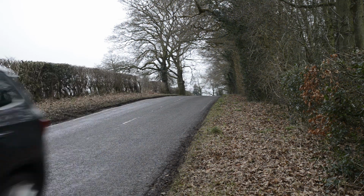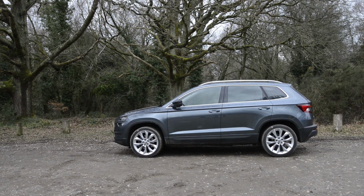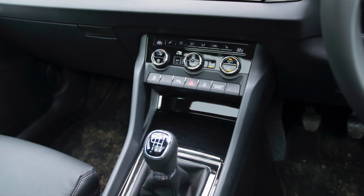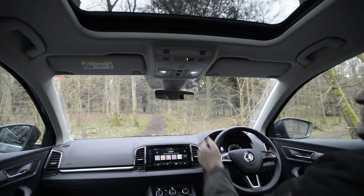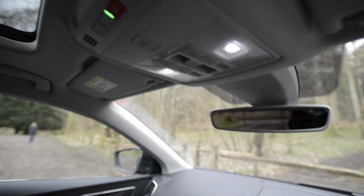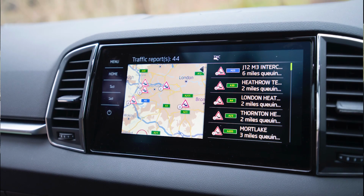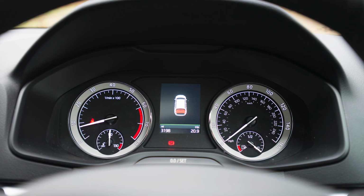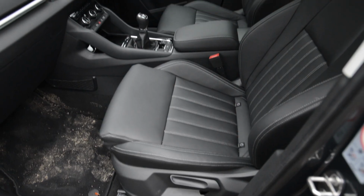At first glance, there's a strong family resemblance between the Karoq and its larger sibling Kodiaq, and the familiarity is evident inside the cabin too. The centre stack and console appear identical, as do the central overhead controls, with the main distinguishing feature being a leatherette upper fascia rather than veneer panelling. Analogue instruments are cosmetically unique to Karoq and flank an attractive digital information screen.